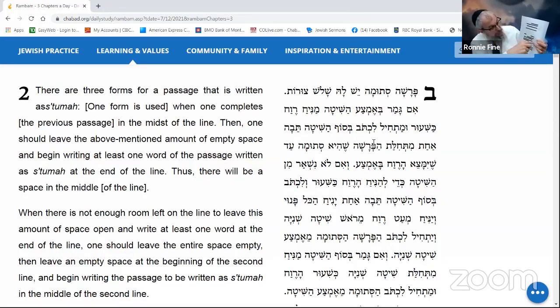And then the third possibility is that the verse is complete all the way till the end of the first line. Then you have to start over here, nine letters in, and that gives you a third option on how you make a stuma. Stuma means closed. We can see it's kind of sandwiched over here between two verses and sandwiched over here between two verses. And each time the second passage begins in the middle of the line.